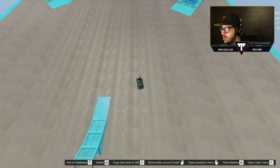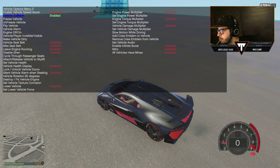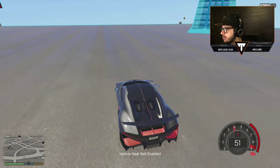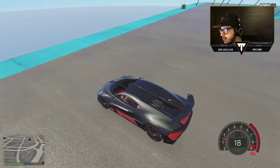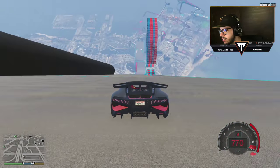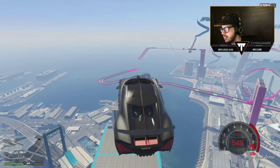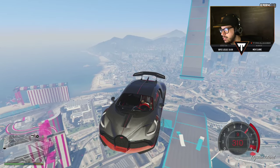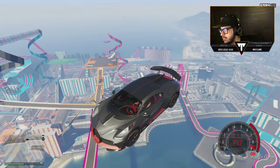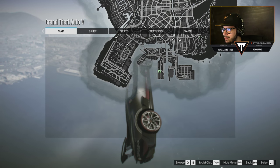Sup? Where's the seatbelt mod? Oh, you know what? I should put a, I have a seatbelt mod. Pretty sure you can put a seatbelt on your car right here. Vehicle seatbelt. There we go. Alright, here we go. It's the right side. Wow. That's the it's a big ramp, dude. It's a big ramp. Okay.